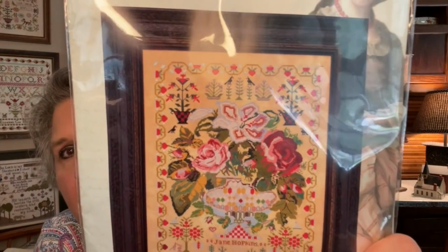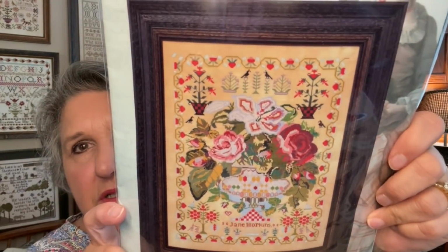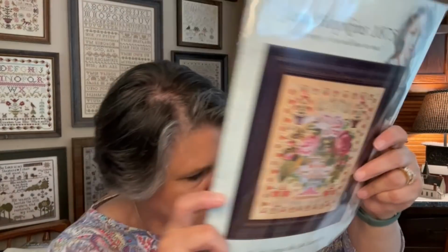She was working on that. But she's also working on this one, which is Jane Hopkins, 1875. And that beautiful, beautiful basket. And she's already done this flower here. It's gorgeous, just gorgeous. And for that one, I have it kitted.